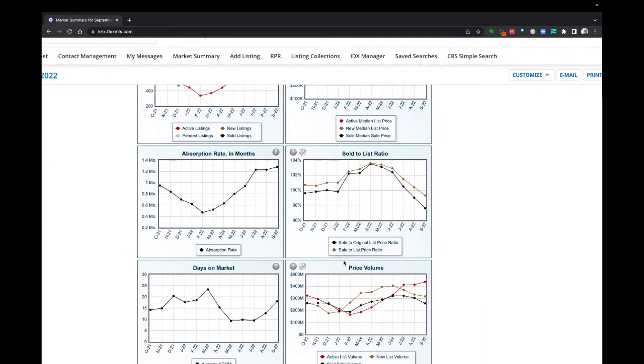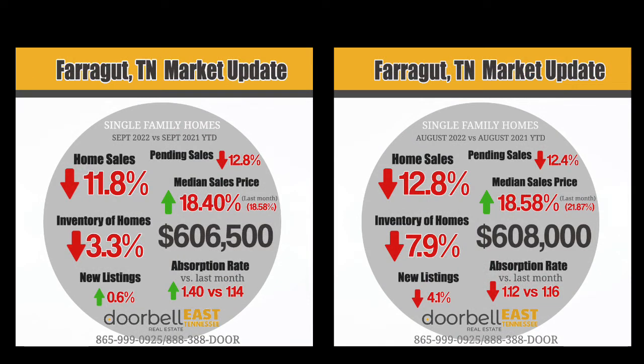Okay, let's jump over to Farragut. Farragut. Year over year, home sales are down 11.8%. Inventory of homes is down 3.3%. So definitely we still have less inventory on the market today than there was last year. New listings are just barely up 0.6%. Pending sales are down 12.8%.